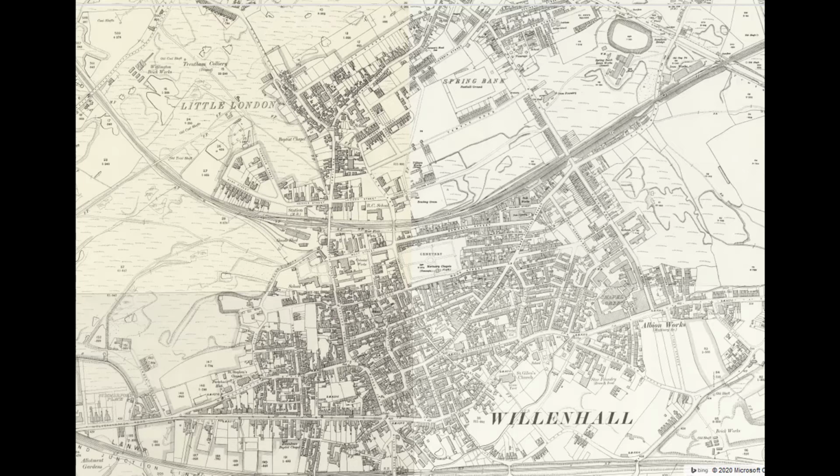There are records, variable records, but records going back to probably the 1500s that relate to lock making and metalworking in this area. There are very good records from 1660, when there were over 95 locksmiths in Willenhall itself. By the time you got to 1770, there were 148 locksmiths in Willenhall.